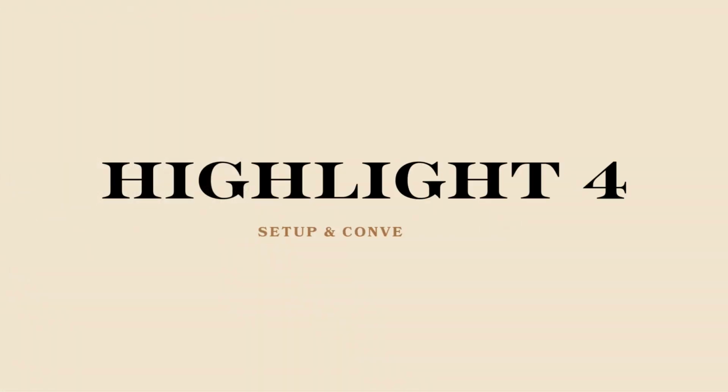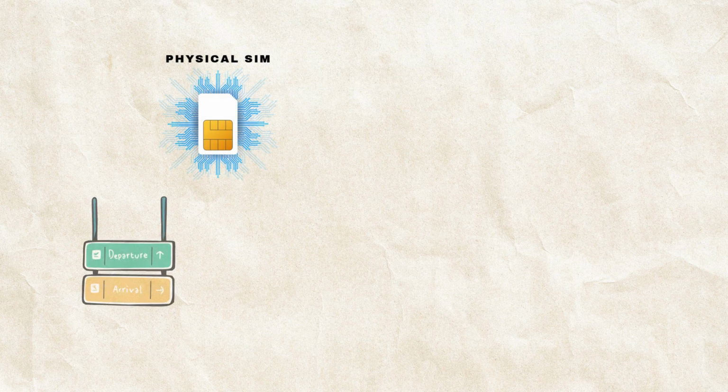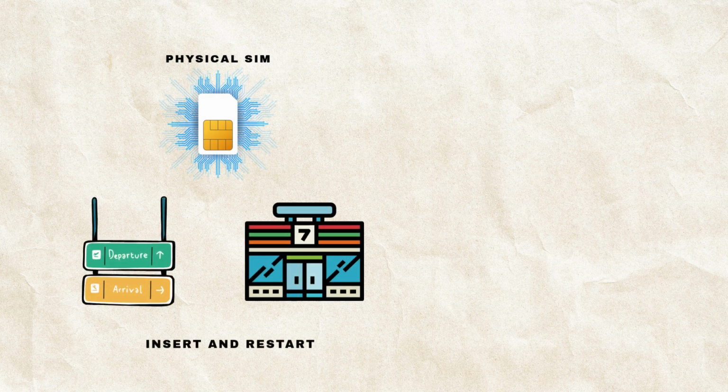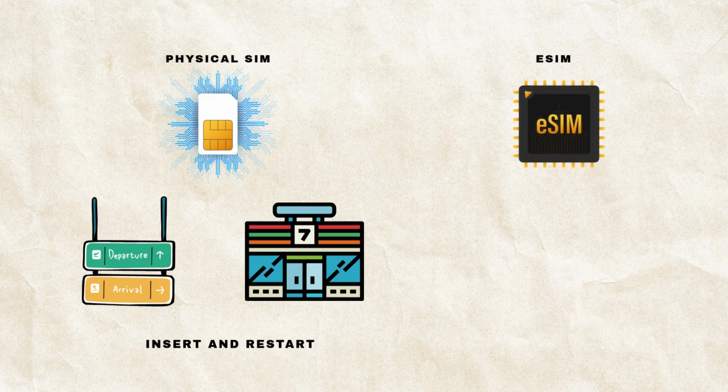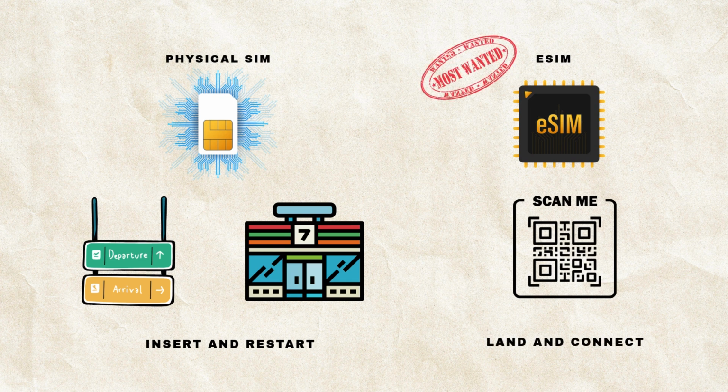Highlight 4. Setup and convenience. With a physical SIM, you buy it at the airport or store, insert it into your phone, restart it, and you're good to go. With an eSIM, you install it before your flight by scanning a QR code. Once you land, you're online instantly. If you want zero hassle after arrival, eSIM is the winner for convenience.